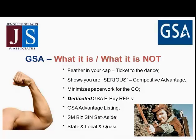This slide, first I want to thank Ed Saltzberg for providing the picture of his muscle here for us. But the schedule is, it's a feather in your cap. It's simply a hunting license. You still really have to get out there and hunt down your clients that potentially are going to be purchasing from the schedule. But it does show, if you've got that GSA logo at a trade show, set up there on your booth, you've got it on your business cards, you've got it in your email signature, and you've got it on your website, it does show that you are serious. It does give you an advantage.